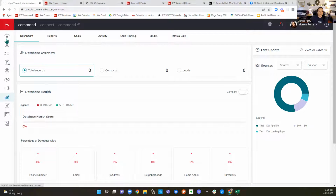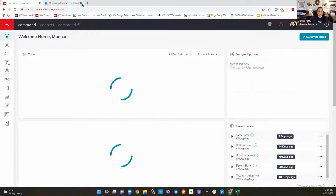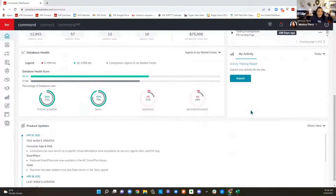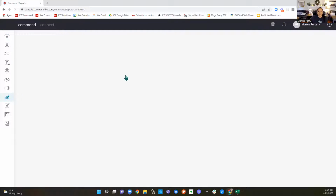Everything's being really slow. No, it's working up here. So database health score, they must just be working in reports. It shows you how many phone numbers you have, what percentage of emails you have, how many addresses you have, how many neighborhoods you have, right? You can dive deeper in reports when they're not working in there into what that looks like.